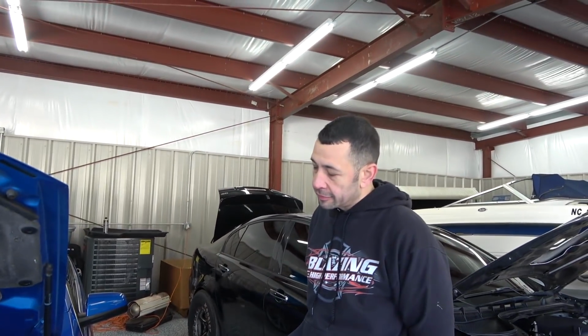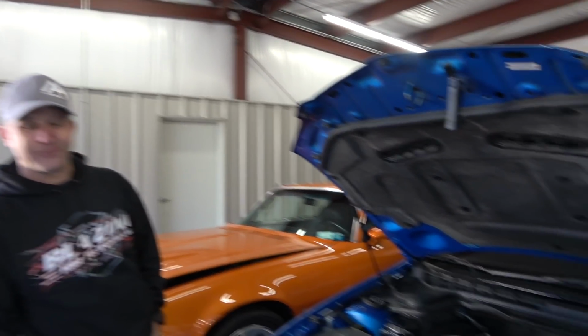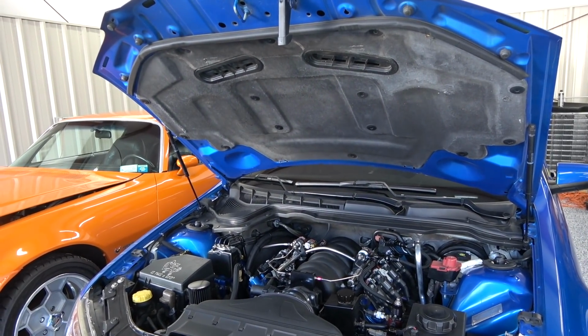Dude, I can't believe it made that kind of power on motor. My nitrous car made 420 on motor. That's a whole other world. That's serious right there. You gotta make power to get these things to move. Yeah. It's so heavy. If you put this motor in something like a Corvette or something lighter, it'd fly.